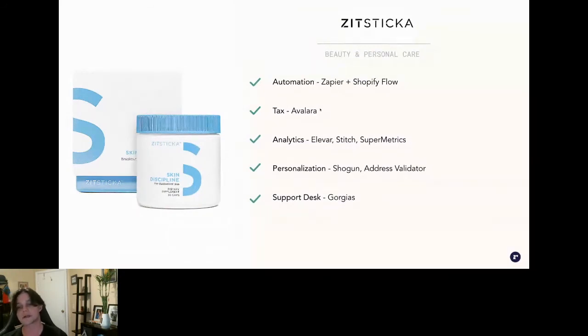They're using Elevar, Stitch, and Supermetrics on analytics, using Stitch to pull data out of their store and dump it into their own data warehouse to manipulate and look at things their own way. And on the personalization side, you're leveraging Shogun, Page Builder, and address validation to ensure checkout speed is very fast. You're pre-filling the address in, or you're ensuring it's correct. Gorgeous, again, on Support Desk.